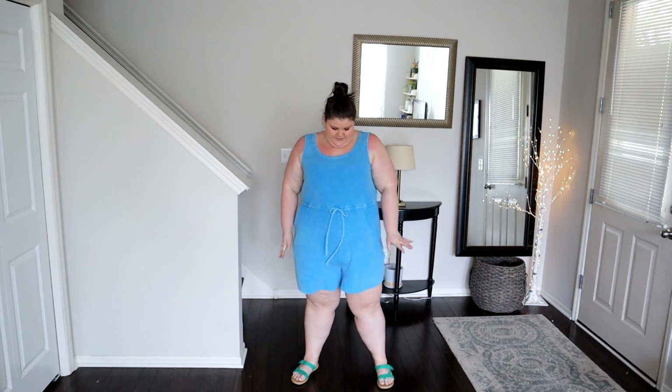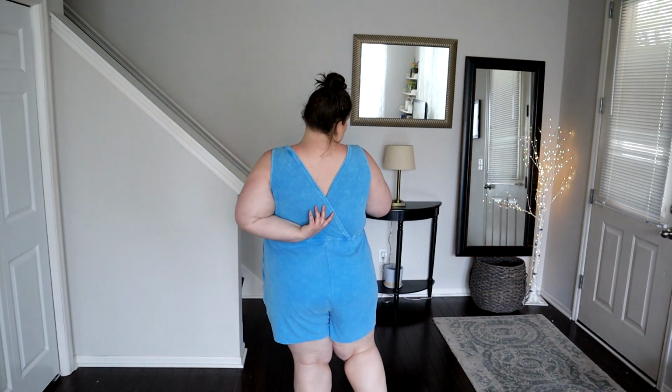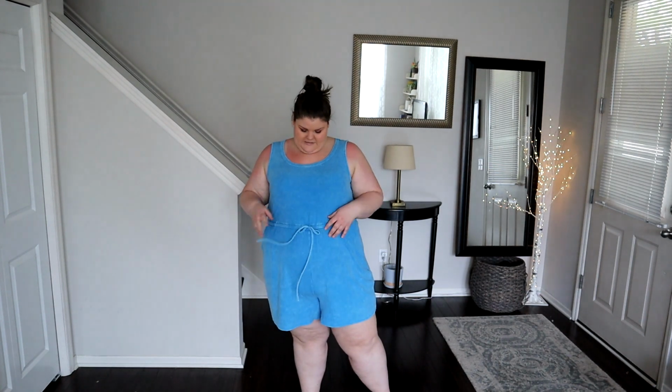So super cute, really comfortable. It's got a scoop neck in the front with a crossover neck in the back. There's a drawstring at the waist, so you can adjust that. And then there's pockets. And then the inseam of the short is pretty great. It's not too short, it's not too long. The fabric itself is a nice rib. I think it's maybe similar to the black rib dress that I tried on.